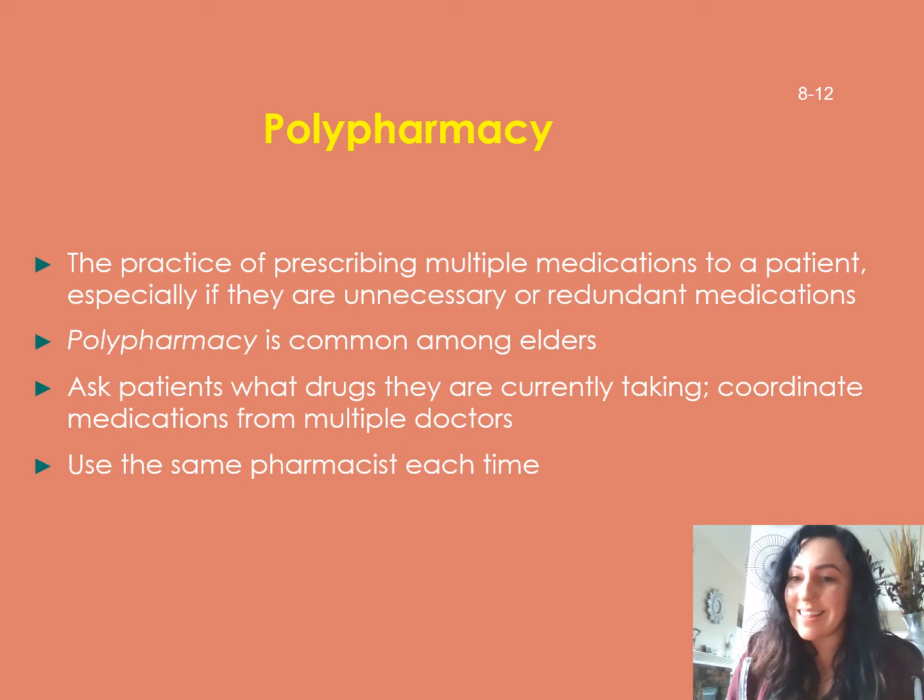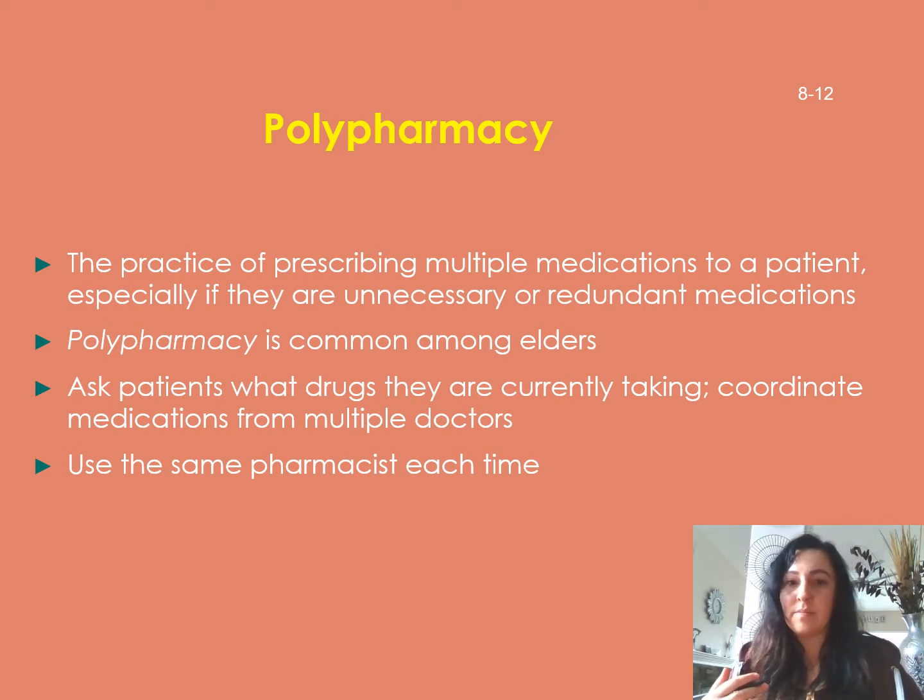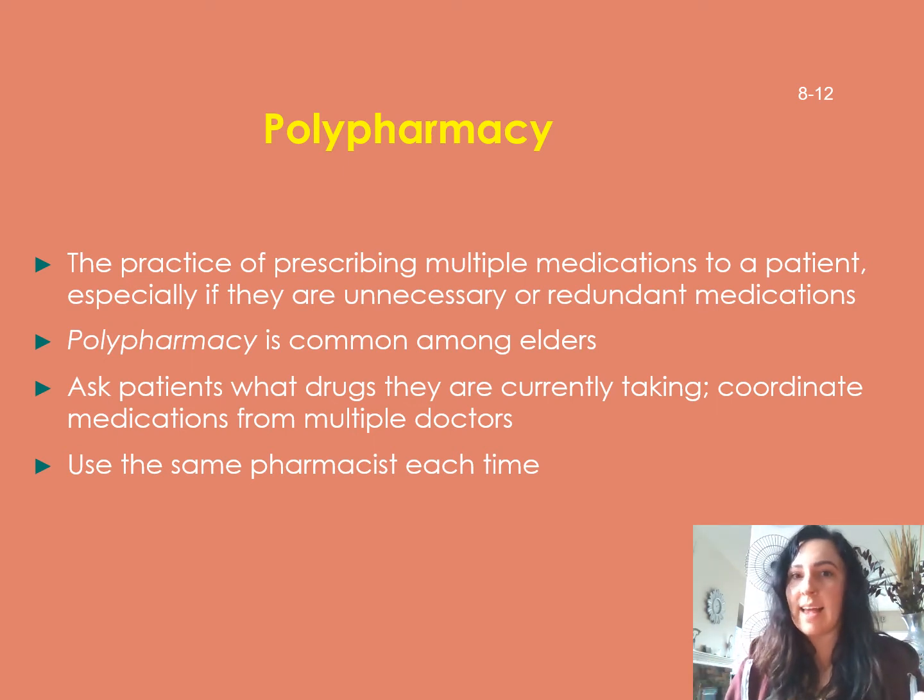So things like that can happen, and it happens most often in older adults because they get hospitalized a lot more. They see a variety of different physicians. They usually always have at least one chronic disease present. So, things like that will happen.